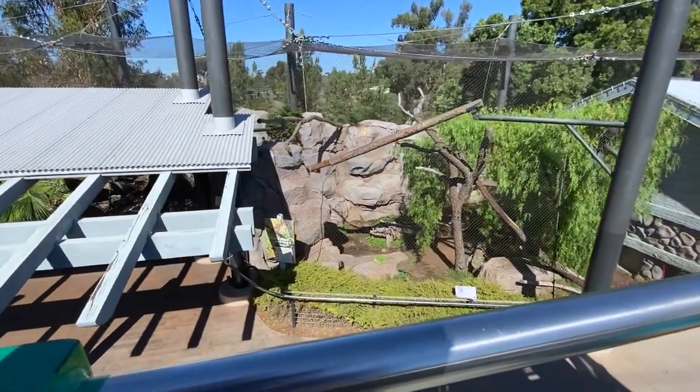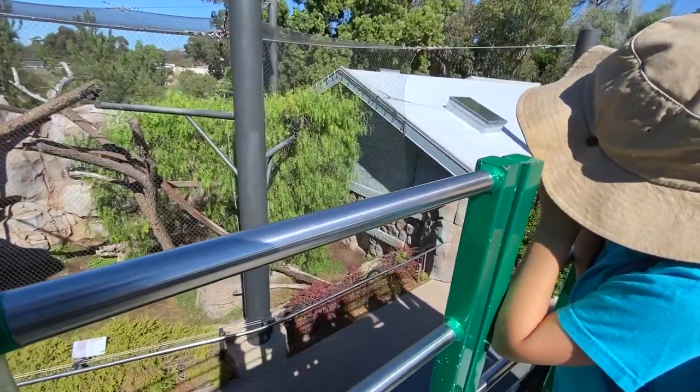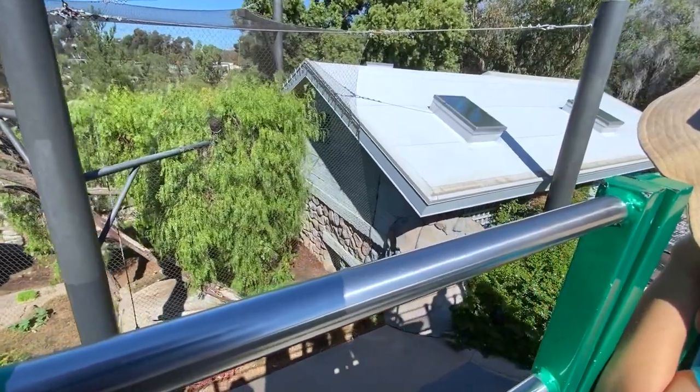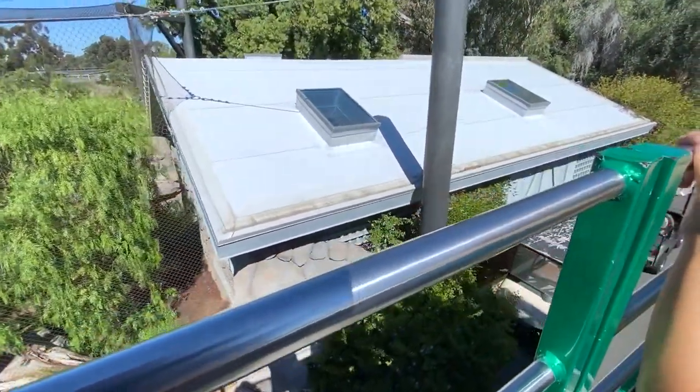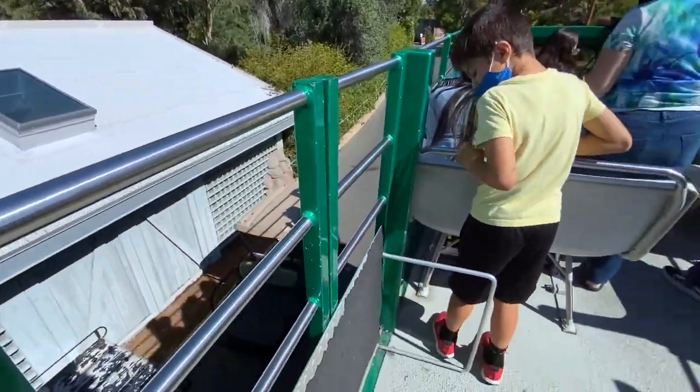On the right is Mowgli's 4D jungle adventure movie. It's like a 15-minute 4D snippet of the typically hour-and-a-half-long movie. And there's a bonus in there for everybody, actually. It's nice and air-conditioned.